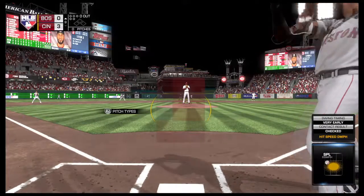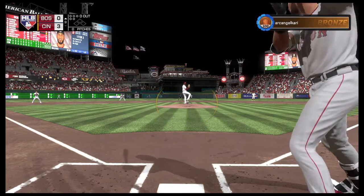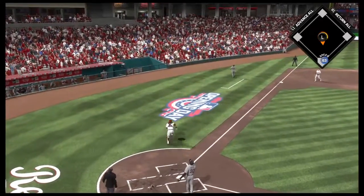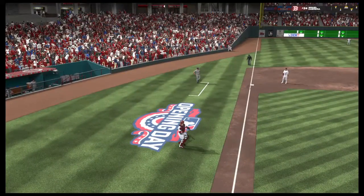Comes on from the pen, hoping to finish this one off here in the top of the 9th. Now a swing and a ball popped high in the air over toward foul ground. And he'll stay with it here as he puts the squeeze on it for out number 1.